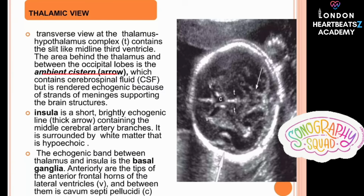Just posterior to the thalamus, between the occipital lobes, is the ambient cistern. Now, while it's a CSF space, it actually appears echogenic on ultrasound, meaning it looks brighter. Brighter, why is that? Well, it's because of fine strands of meninges, the membranes, that traverse and support the structures in that region, so that echogenic appearance is normal. Okay, so that bright appearance in the fluid space is normal due to those fine tissue strands. What else is captured in this thalamic view?